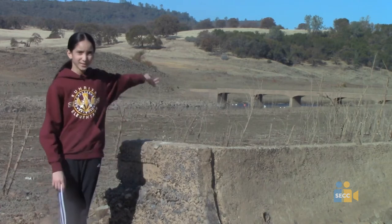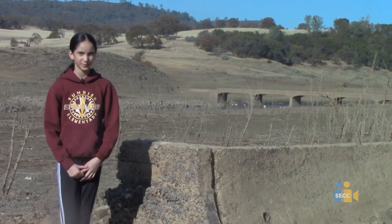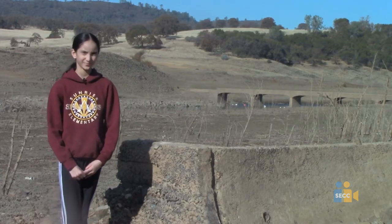Right behind me is an old bridge, but a fascinating one. It has a lot of history to it. You can see it once the lake levels drop. This is the Salmon Falls Bridge.